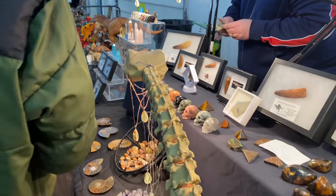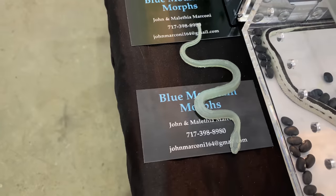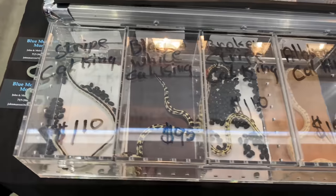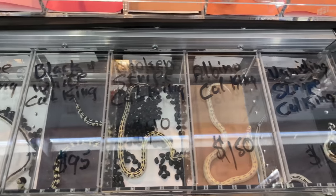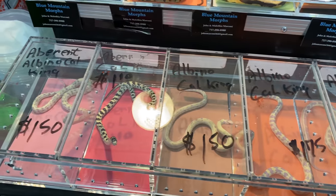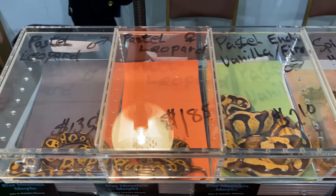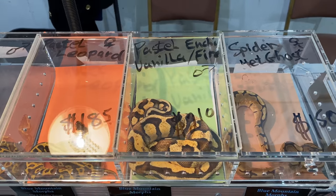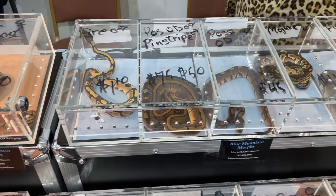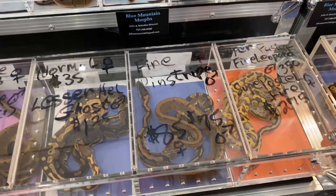Can I see what that looks like? Some kind of neat stuff. We got Blue Mountain Morphs here. We got some California Kings. Ball pythons up top here. It's a nice pastel and shape, vanilla or fur. Things up here. Nice little Mojave there.